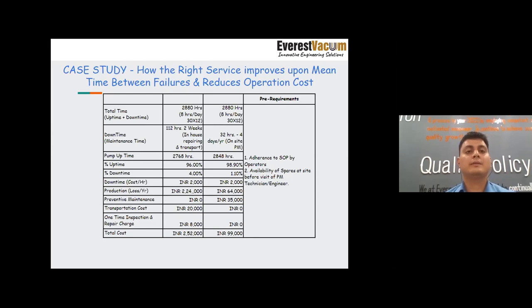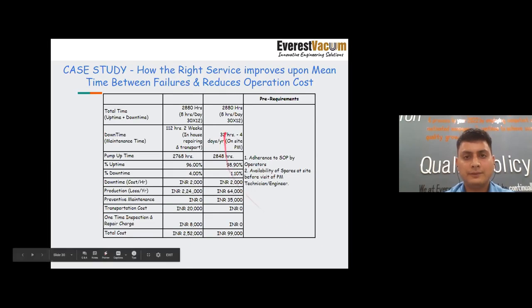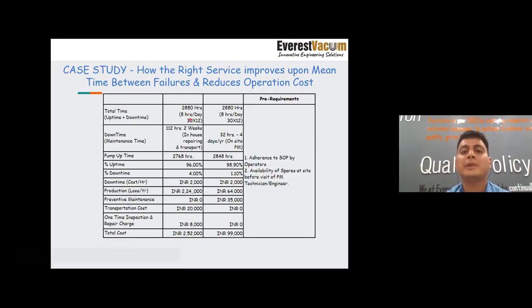Now we come to the case study, which we have shown to represent how right service can improve the mean time between failures and reduce the operational cost as well. On the left column, you can see we have considered a case wherein no periodic maintenance is being done. And in this block, we are covering the case wherein preventive maintenance is being followed. The total time considered is 8 hours per day, that accounts for 2880 hours in both the cases.